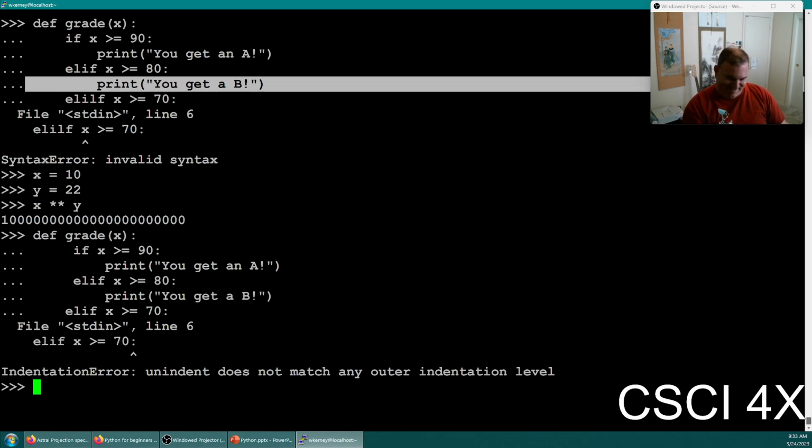Damn it. This is why you put it into a text file. One more time, I'll just type this. Define grade x, colon, if x is greater than or equal to 90, print, you get an A.